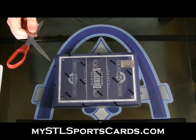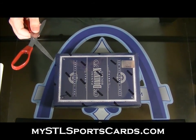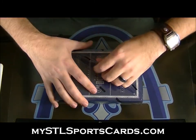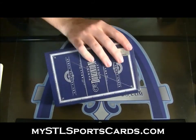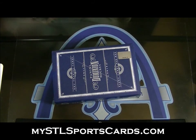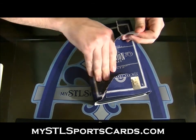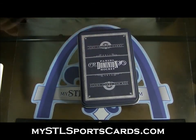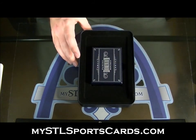Here we go. Kenny's box of Dominion Hockey. Good luck, sir. Why, thank you, Bo. Oh, I'm just kidding. No, let's get it. So, as long as the football is filled by the time I finish breaking this box, I'll consider it good.